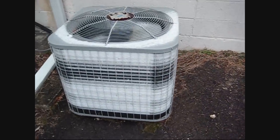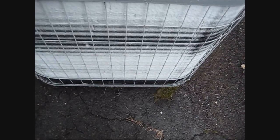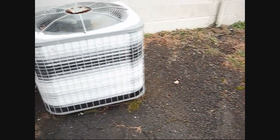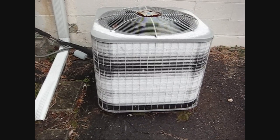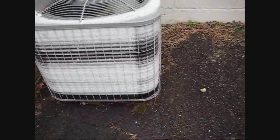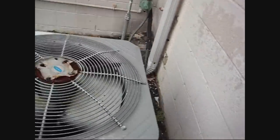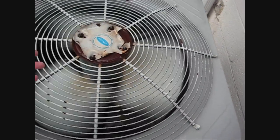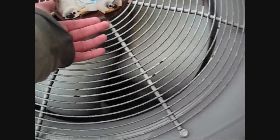So yeah, I don't know exactly how much of that is snow and how much is ice and frost. That seems to be like a combination of the two. Starting to get choked off. Now it's really starting to get choked off. Yeah, the air's definitely not coming out of the top here.